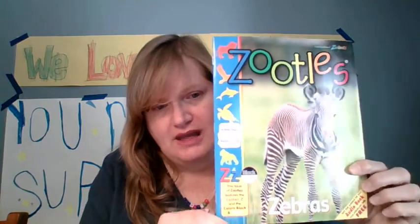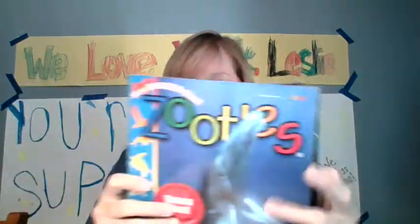This is a magazine called Zootles, and it's all about animals, which of course I love, and I know you guys do too. Each magazine focuses on a different animal. So I've got one for zebras, I've got backyard birds, and these are old because I've had these since my girls were little. Whales, tigers, and rabbits. So this is a cool magazine.